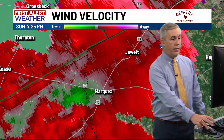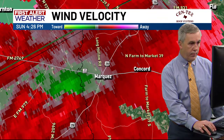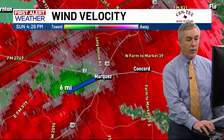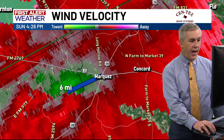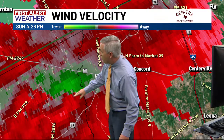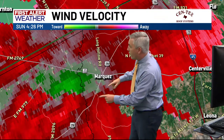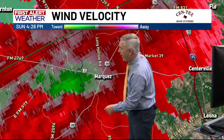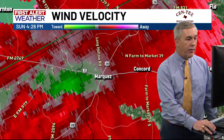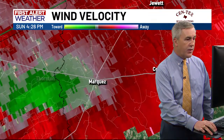So, I mean, just to show you how close we're getting. From the center of that rotation to Marquez, we're talking 5 miles or less, probably just also due to the time difference. So within 5 miles of the city of Marquez, there's a pretty decent rotation. Again, the storm spotters have said it has a wall cloud ongoing with it, and it's going to cross just near and south of Highway 7 and right along Highway 79. So if you live in the Marquez area, again, you need to be taking your tornado safe precautions right now.